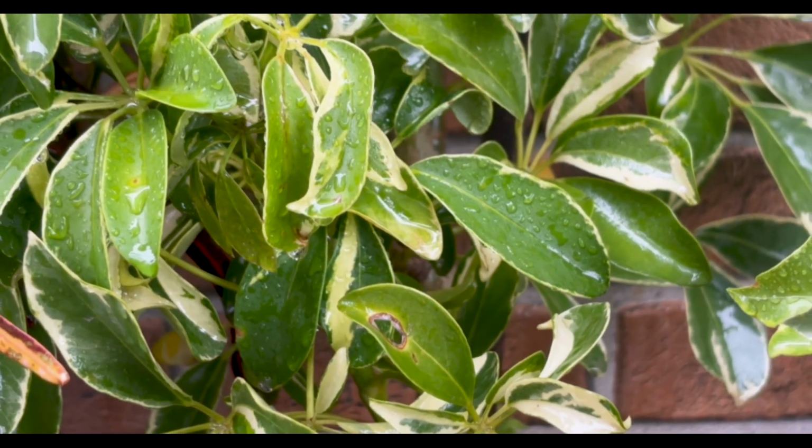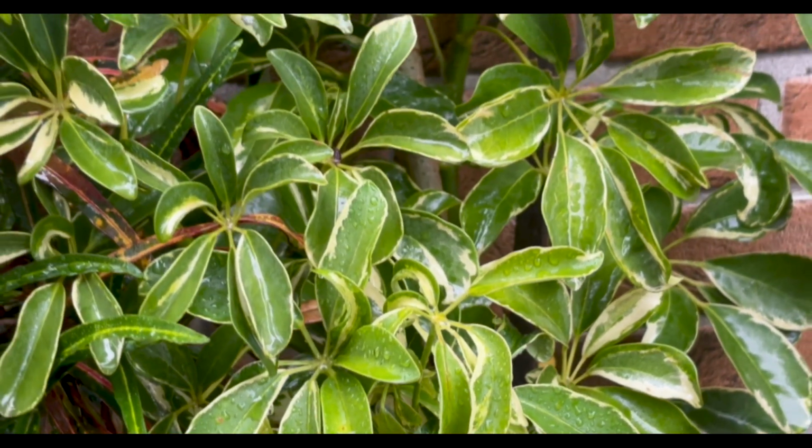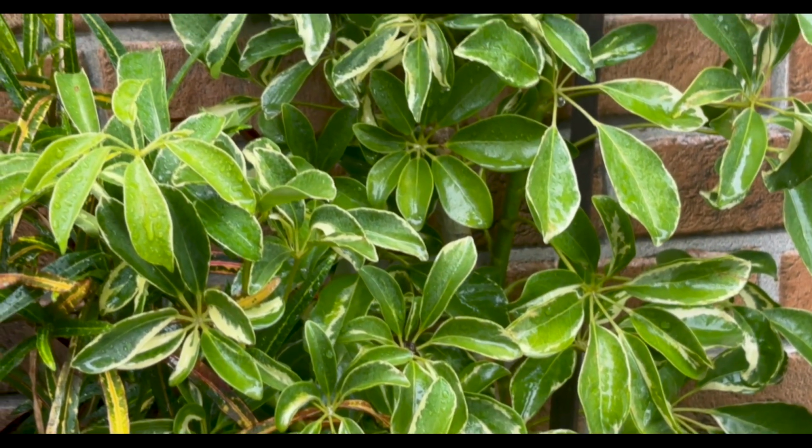10. Umbrella tree, Schefflera actinophylla. And finally, this one deserves way more love. The umbrella tree grows tall and full, and it does it fast. In good light, it can grow several inches per month.